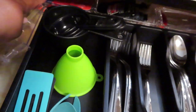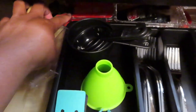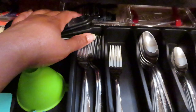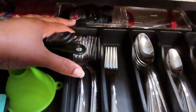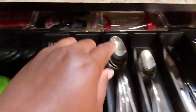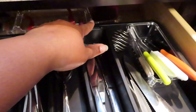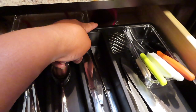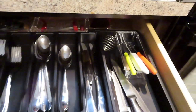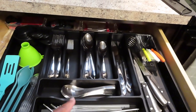So I put my sauces. I have a lot of barbecue sauce from Chick-fil-A. Soy sauce, duck sauce, vinegar from Five Guys. And then I have a little injector. And then I put my scrapers in there. But I like how it looks. I have room for everything now, especially my soup spoons.